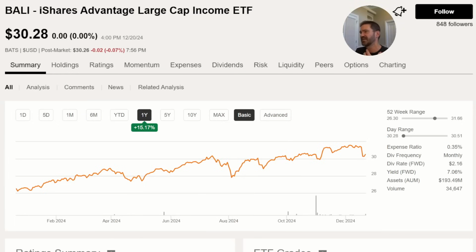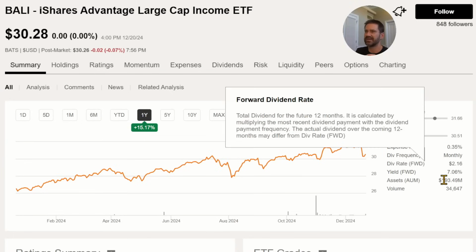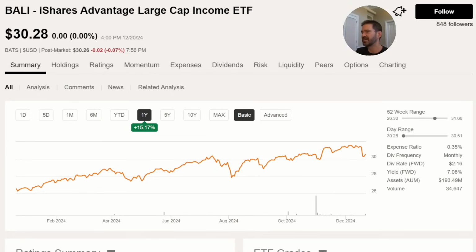So again, this one has returned 15%. That does not include the 7% yield that it's showing over here. So it's been a pretty good performer this last year. It uses index call options and futures. So it does a combination of things here. It owns about 150 stocks.